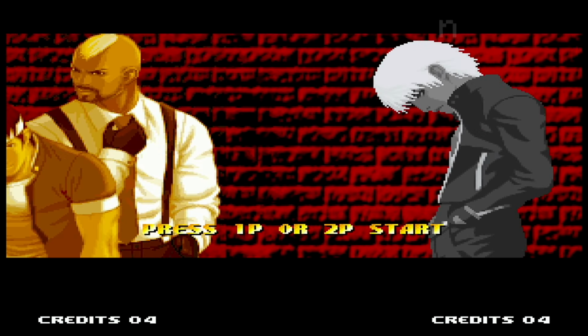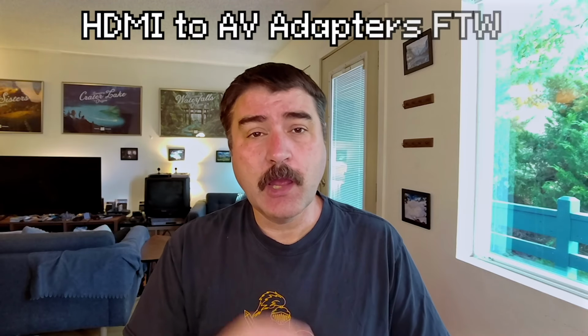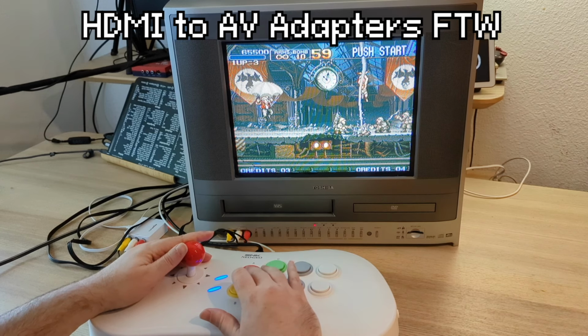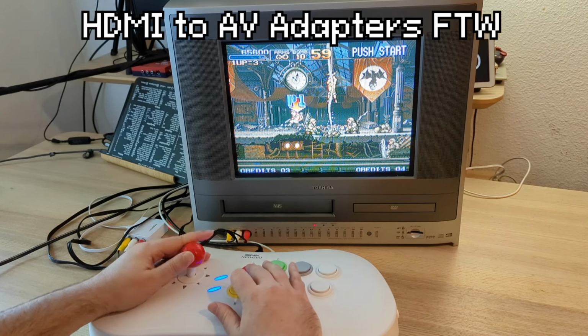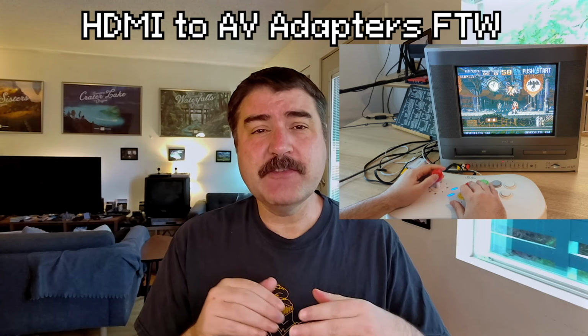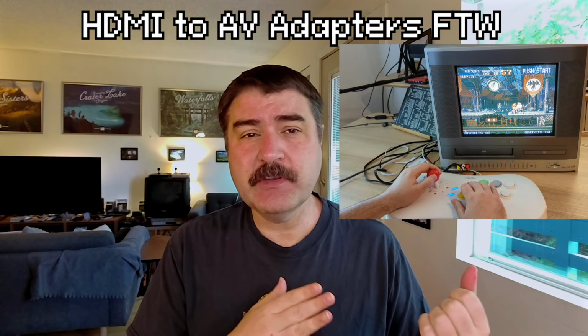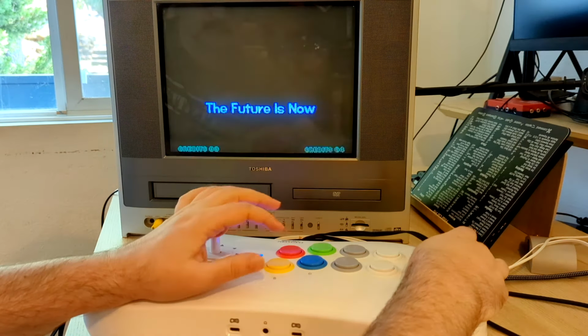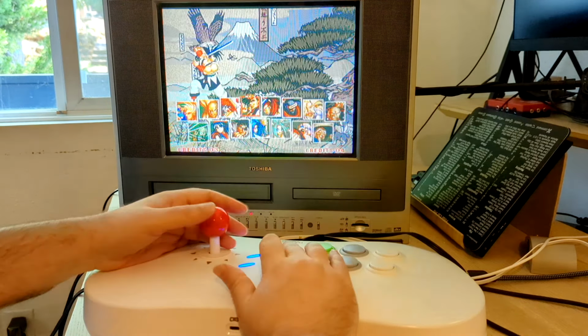Normally, I scoff at the idea of playing a 4:3 aspect ratio game in a widescreen presentation. However, you can get an HDMI to AV adapter and play it on a CRT TV. I got this little Amazon Basics one, and it takes a widescreen HDMI signal and then it outputs it to a 4:3 aspect ratio. Just don't forget to set the graphics mode to pixel scaling and let the TV do its thing. That is pretty cool.